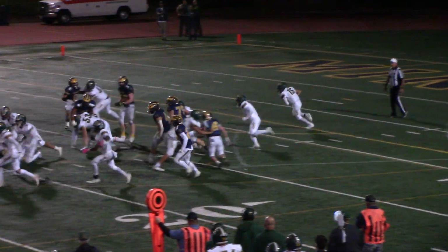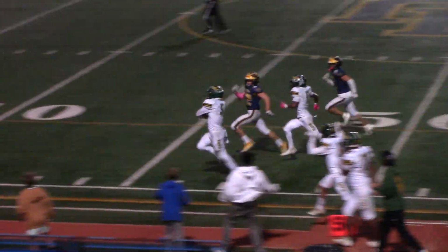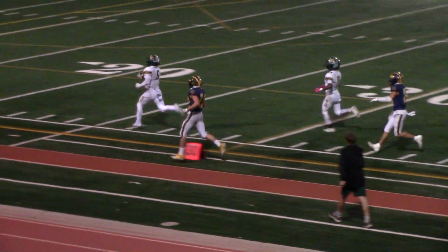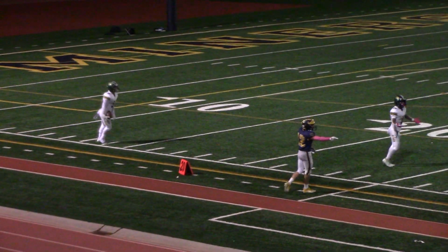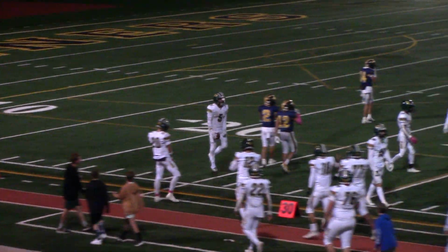Here we go. Turn around and hand off right up the middle and opening, pressing it to the outside, and there he goes down the sideline. Wow, Sean Jones negating that penalty with his biggest run of the night, maybe the biggest run of the season for the Hillman.